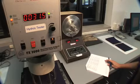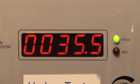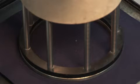Hydrostatic pressure test. The hydrostatic pressure test is conducted to make sure Sunbrella awning and marine fabrics maintain the highest levels of water repellency. This test measures the amount of hydrostatic pressure required to force water droplets through the fabric.